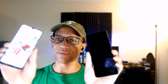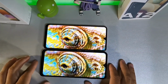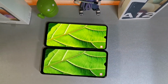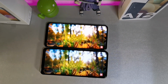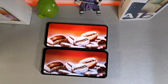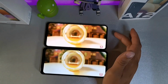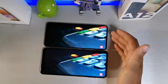But you know, both of these things have really good displays when we are looking at them. All right, guys, so we're gonna take a look at the displays right now, and we have the A32 on the top and the A12 on the bottom. So they're both at full brightness, and one thing you're gonna notice is that the pixels are better on the A32 on the top right here, because it's gonna be a little bit sharper. You're getting the full HD+ with the AMOLED panel versus the HD+ with the TFT LCD IPS display on the A12, and you're going to get 411 pixels per inch on the A32. But on the A12, you're going to get 264 pixels per inch.